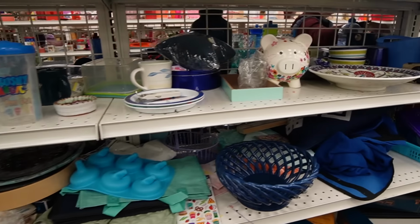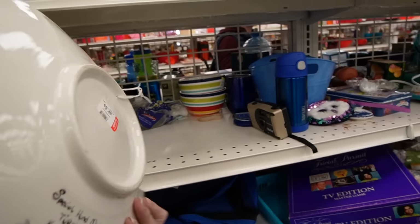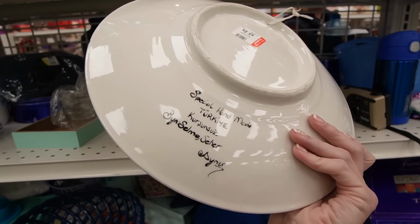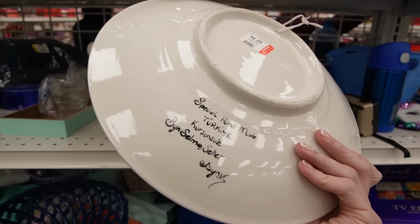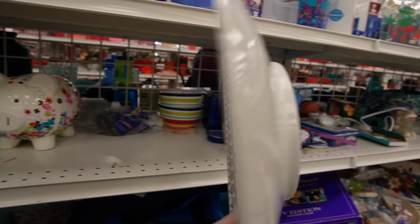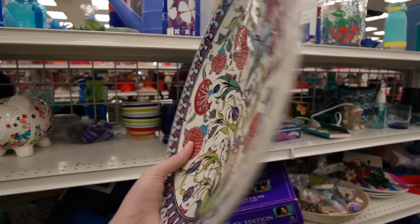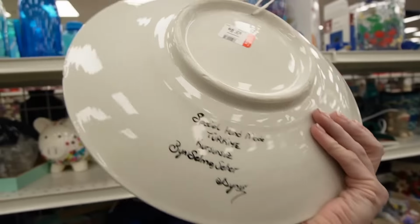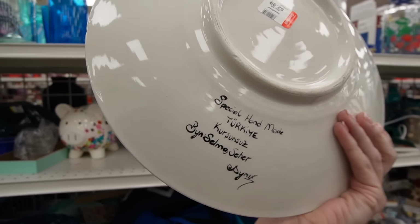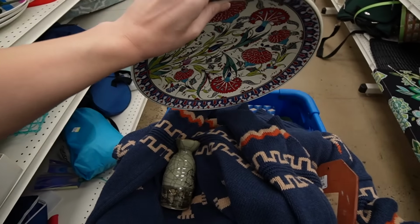Alright, well, I've moved on to the blue aisle. This is a beautiful piece. Special handmade. Turkey, possibly. Love the colors of that. Very vibrant. It's beautiful. So, it's special handmade. It's not just handmade, and I think for that reason alone, it's worth finding some room in here.